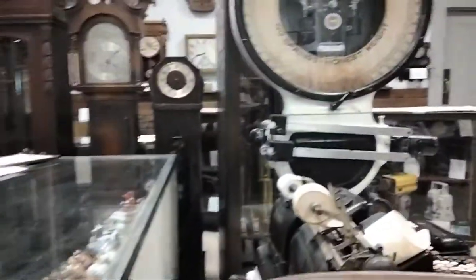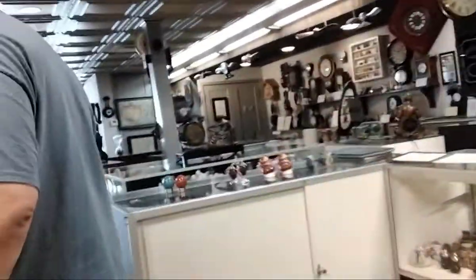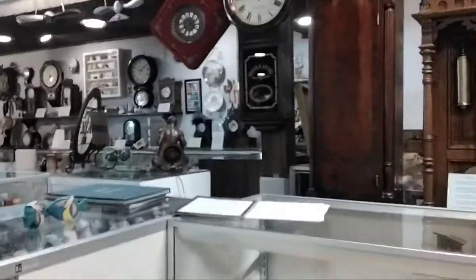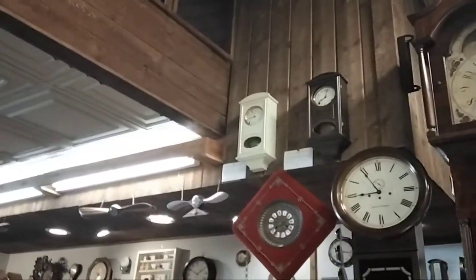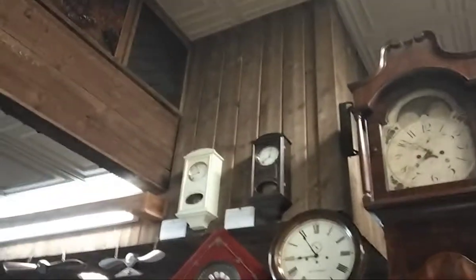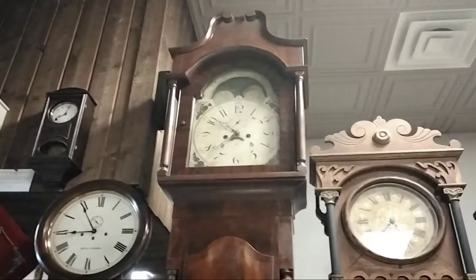There's also this one with the broken quarter thing. Yeah, these ones don't like having their time messed around with that much. Oh boy. Yeah. Big regulator, I don't think it's actually a regulator. But then, Ansonia, New Haven. There's this one. It's big. I don't know.